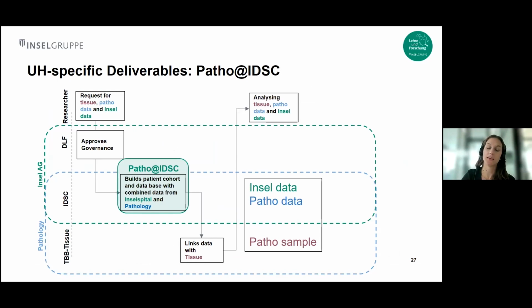The next deliverable is that we are planning to integrate the pathology data into the Insel Data Science Center. In Bern, the pathology is not a part of the Insel, not a part of the hospital, it is an institute of the university. And that's why it's difficult to access the data from each other. But our plan is to build a data mart, which combines the data from pathology and Inselspital, and then it can be accessed by the data team from pathology or from the IDSC.